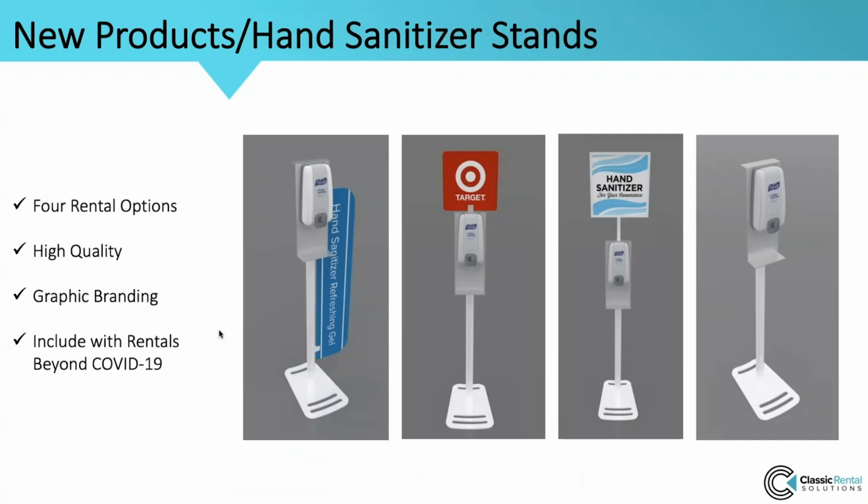More new products, hand sanitizer stands. Obviously, these are very popular right now, and you see them all over the internet. Everybody's offering hand sanitizer stands. These are made right here at Classic, super high quality. They're white powder coated, and they're very durable. And the dispensers are also very nice and would work very long term.